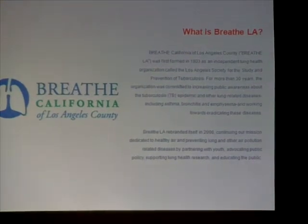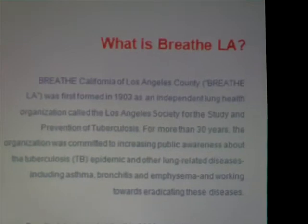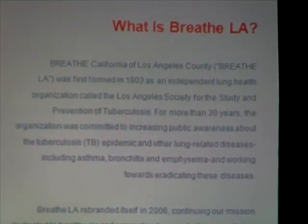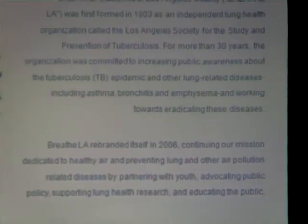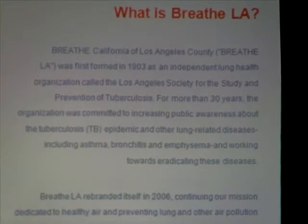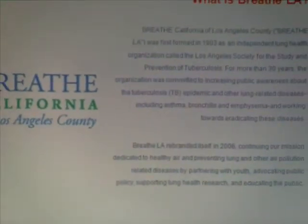So what we're doing is we're working with Breathe LA, which is, I guess, a society. They're a nonprofit, and they've been working on anti-pollution, anti-smoking, a lot of things throughout Los Angeles, and now they're working strongly with the cause of COPD. So we're trying to connect the needs of the class to the needs of Breathe LA and the needs of people suffering from COPD or those that are affected by it.